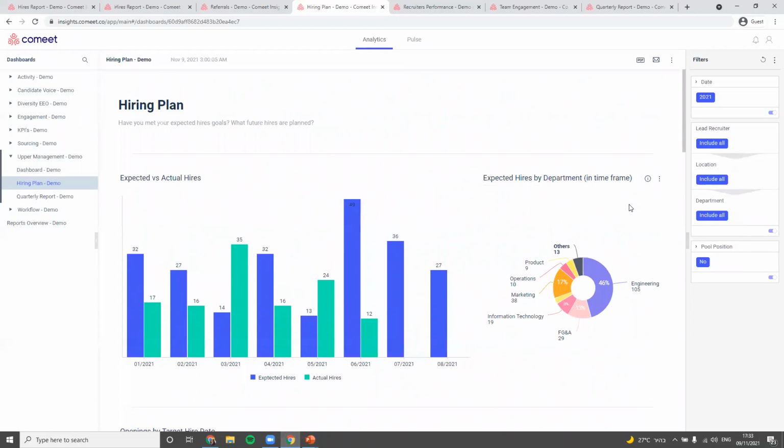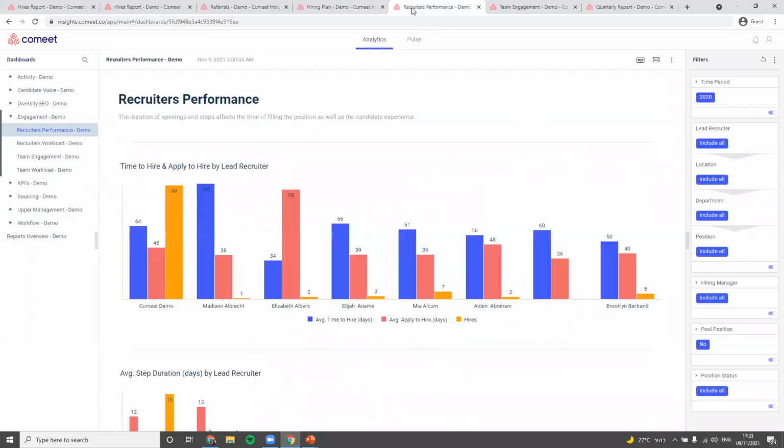So now that we saw the volume of work across departments in terms of the openings, I want to go to our next report, which is our recruiter's performance. The recruiter's performance report, basically the goal here is to be able to showcase the different data according to the different recruiters. So we want to focus on the lead recruiter in your team. Obviously, each lead recruiter has their different positions that they're in charge of. And this report will include the duration of openings and steps that affected both the candidates and the time to hire. So these are really important numbers.